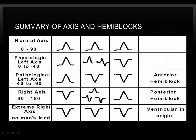Remember to use the chart to help you determine axis. People can live just fine and be asymptomatic with a hemiblock or axis deviation. It becomes relevant only when accompanied by the signs and symptoms of an acute AMI. Remember, pay attention to your patient while keeping the ECG findings in the back of your mind.